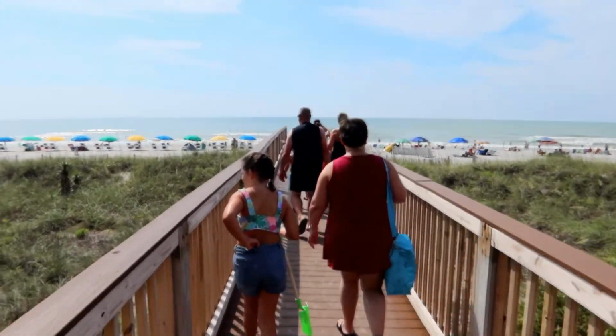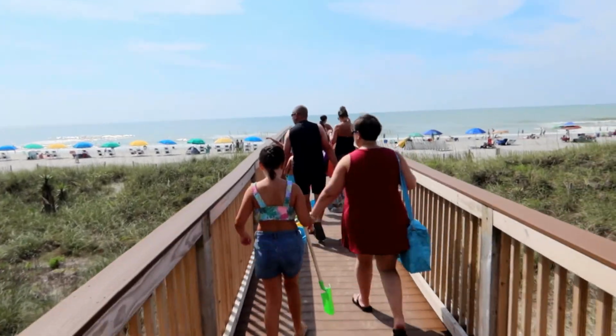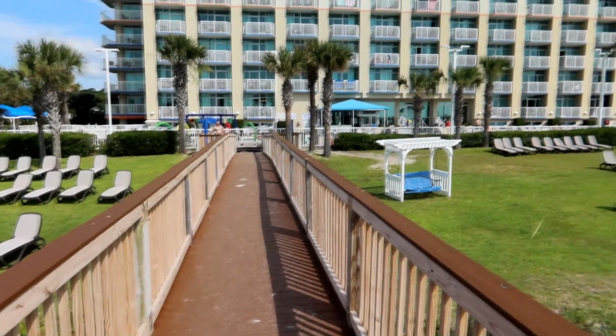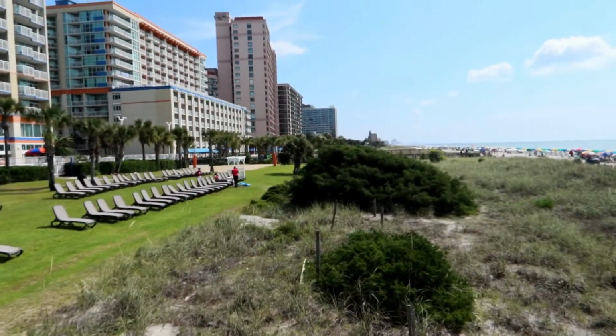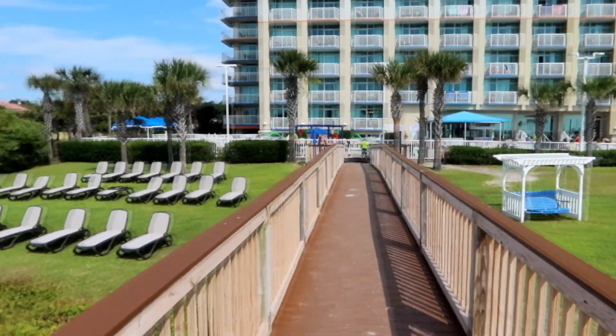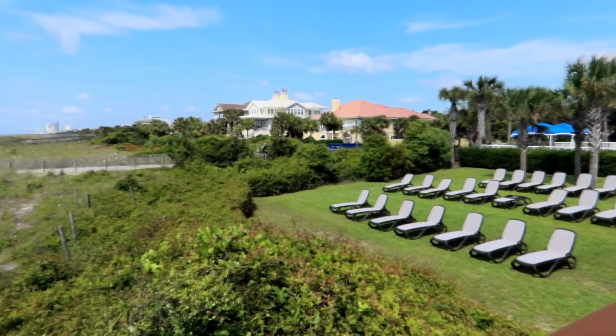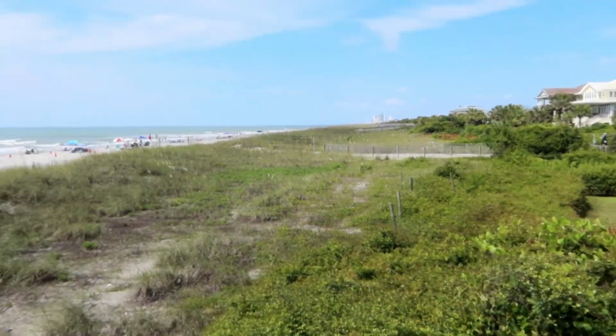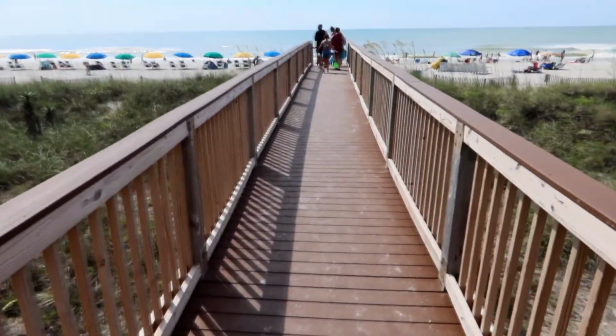So we're making our way out to the beach. One nice thing here at the dunes, and we learned this lesson yesterday, is there are actually two accesses to the beach, one here and then obviously one on the other tower. There are also public access points, so you can see over on this path right here, and then there's one in between the resorts. But if you're staying at the resort, use this path right here.